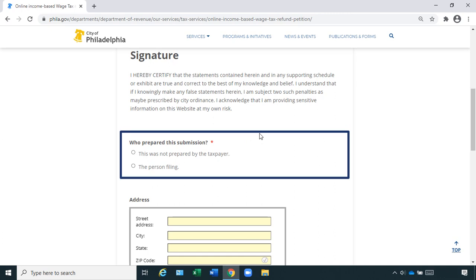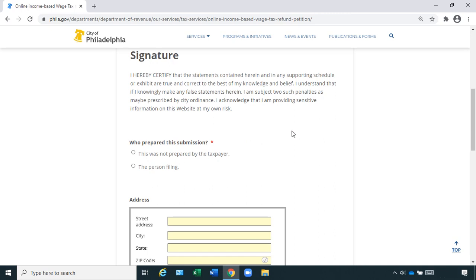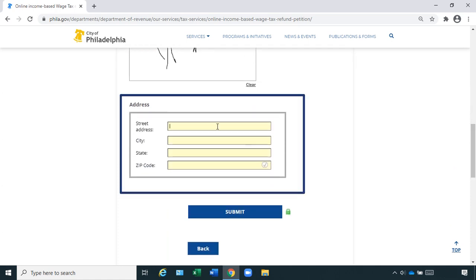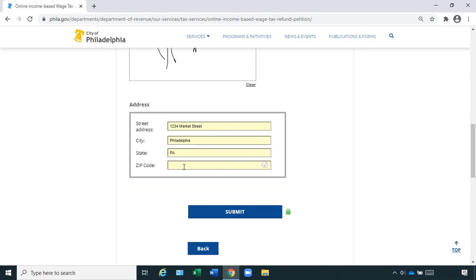Under Who prepared the submission, select This was not prepared by the taxpayer or the person filing. Once you've selected one of those two options, a signature box appears. Write your signature. The form asks you to enter your address one last time. Then select Submit.